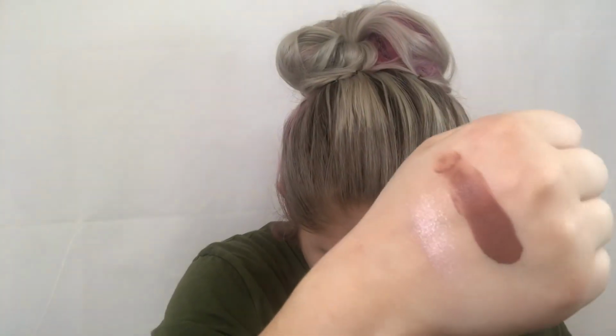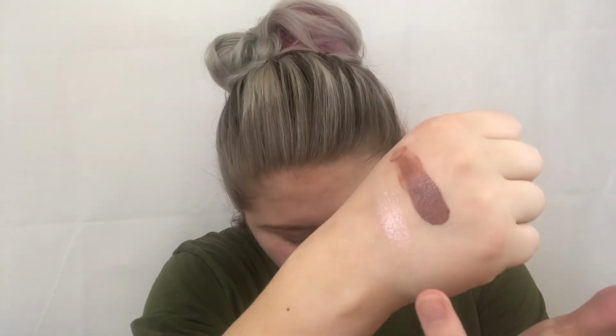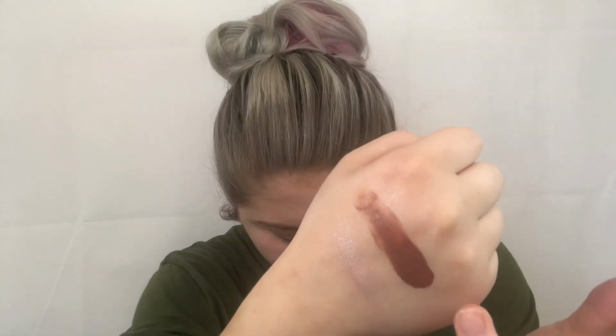And then I will swatch the two lip colors. Those are the two shades. You can kind of see that iridescent gloss. The gloss is called Dizzy, and this shade is called Undone. And let's swatch these illuminating glow drops.